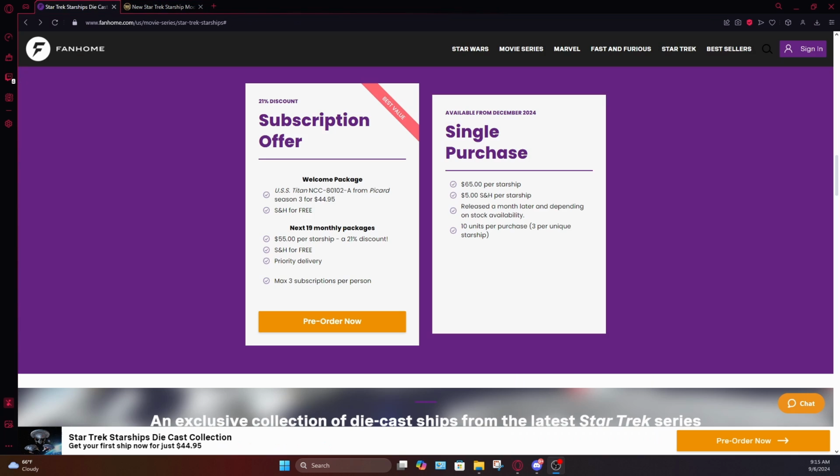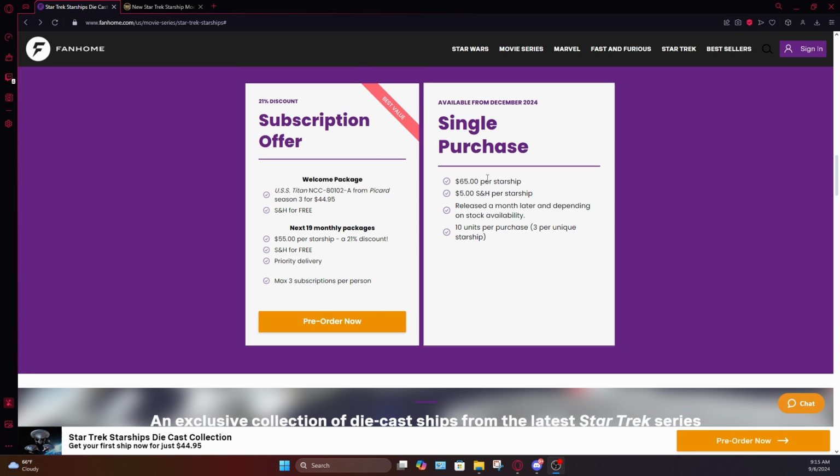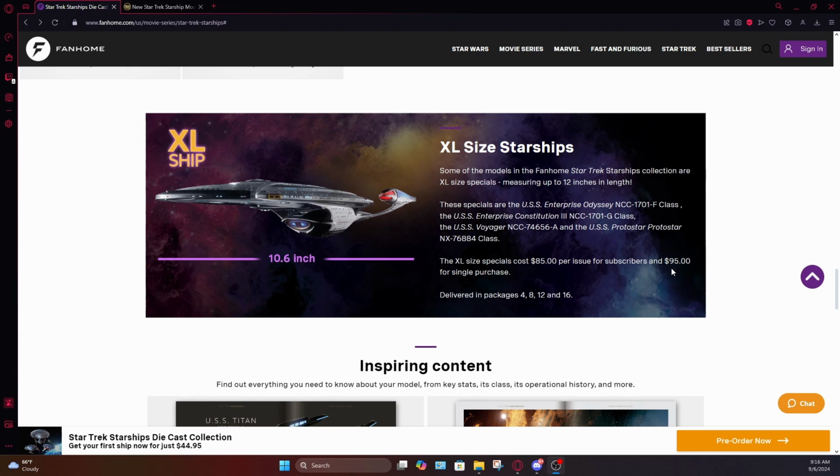Now, let's talk about pricing, because there are going to be 2 different ways you could obtain these models, either through the subscription offer or through single purchases. Without the subscription, each Starship will cost $65. That's just the standard scale ones. I know the XL ones will cost a bit more. How much was that? Hold on. Here it is. The XL models will be $95 without the subscription.